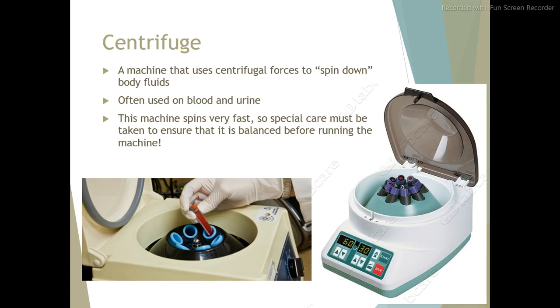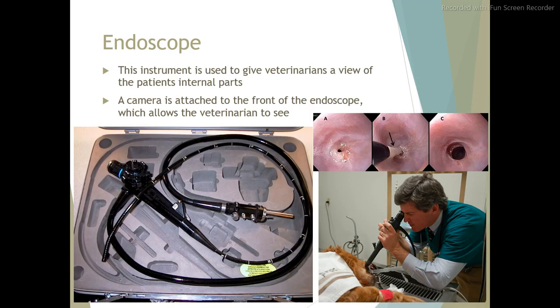Centrifuge. A machine that uses centrifugal forces to spin down body fluids, often used on blood and urine. This machine spins very fast, so special care must be taken to ensure that it is balanced before running the machine.